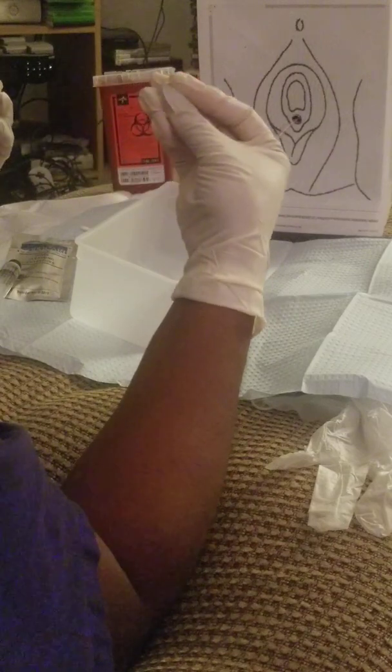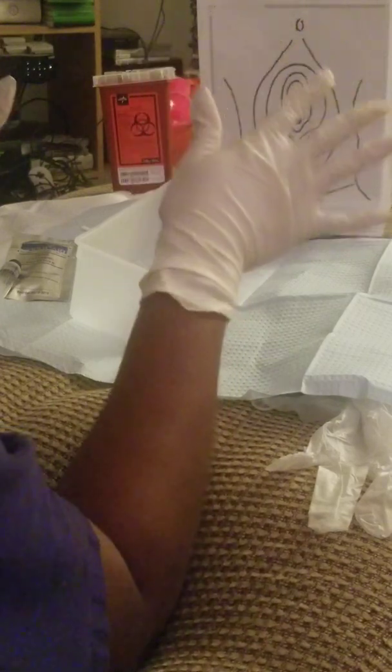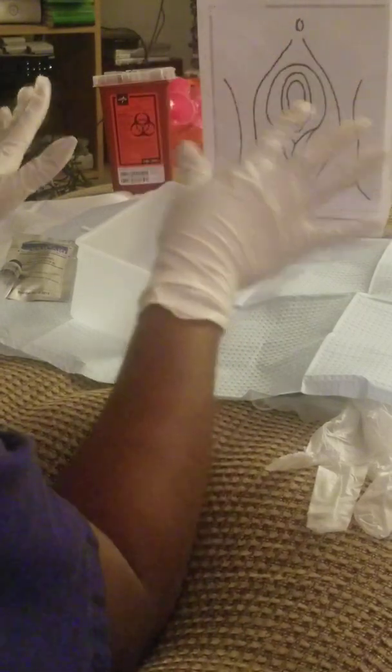I know that these gloves, once I have them on, if I touch anything else, I've broken sterility. So I'm very well aware of that. I'm just letting it be known because it's a little funny recording yourself, but I feel pretty good. So I'm just letting you know I do know how to properly do the sterile technique.